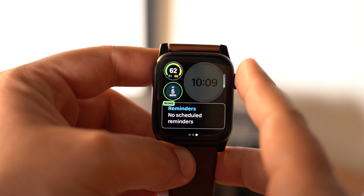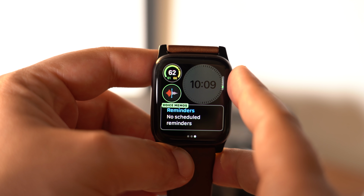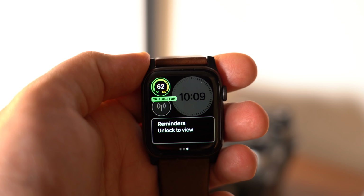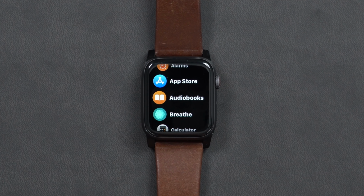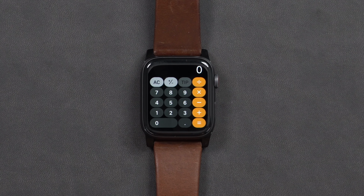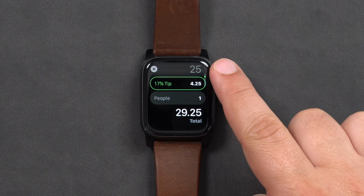To go along with some of these new watch faces, there are some new complications, and again, some of these might be limited to Series 4 models, but you do get complications like wind and rain measurements, an ambient noise level complication, voice memos, audiobooks, cycle tracking, cellular strength, and a calculator complication. There are also several new applications on the Apple Watch, including audiobooks, voice memos, and calculator, which will let you do calculations on your wrist if you need to, and it's probably more handy for calculating tips and doing bill splits.